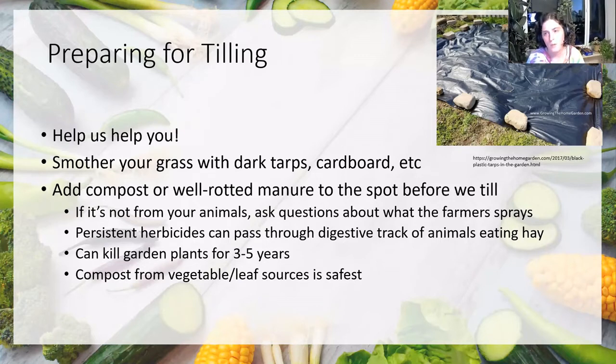But there's not really time right now to do that, but you can still smother your grass with a tarp. And actually, I would ask you all if you have tarps or cardboard. Someone last year used an empty pool casing or whatever, and that's what she smothered her grass with. So it's whatever you have on hand. Start killing your grass, so that when we get the tiller out to your place, we won't have to fight with the grass, and it'll already be on its way out.